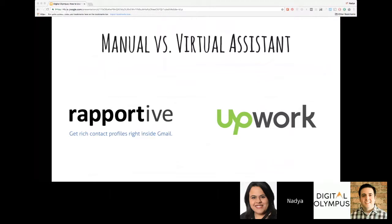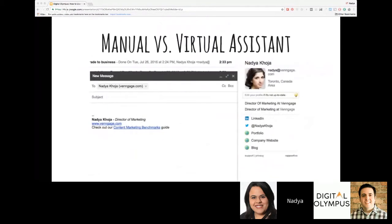And if you decide to do the work manually, Reportive, as many of you probably know, is a Chrome extension that syncs with your Gmail account, and you can validate whether an email you enter is correct since it pulls up the individual's LinkedIn profile for reference. So when you get the right email, it kind of looks like this.